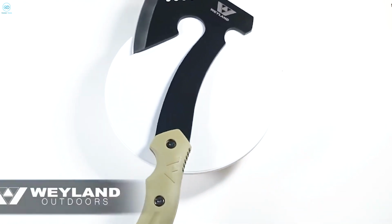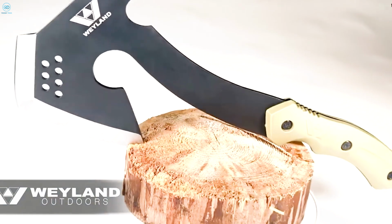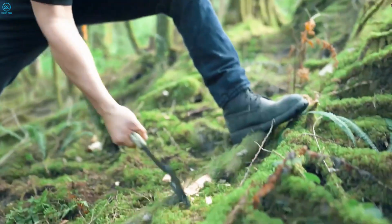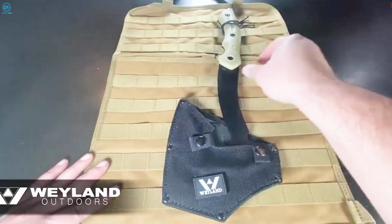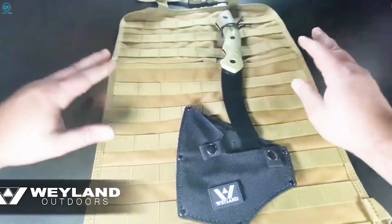Crafted from premium materials, it's built to withstand tough conditions with a sharp, well-balanced blade that handles with ease. The handle offers a comfortable angle that's effective for both chopping and throwing, while the molle sheath ensures it stays secure and accessible. It can clear paths, help in vehicle recovery, and even waste removal, making it a versatile addition to any prepper's gear lineup.